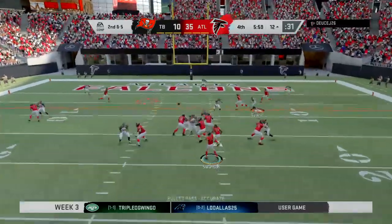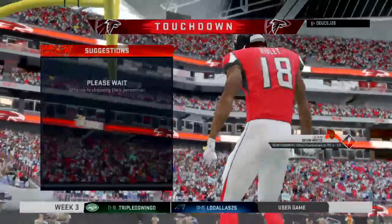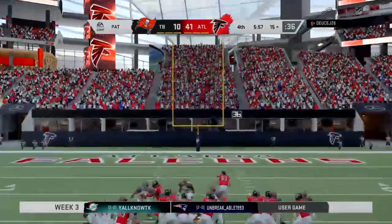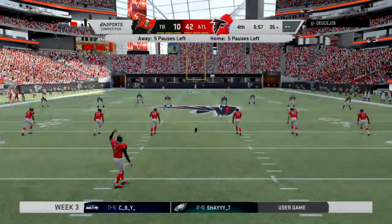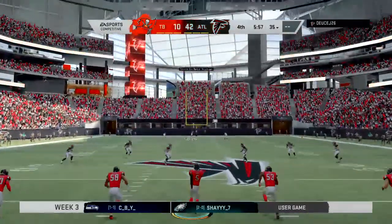Second and 5. And he is into the end zone for a Falcon touchdown. A 12-yard touchdown grab as his guys continue to put this one out of reach. Extra point good by Prater. And the lead will swell by one more. Now after the touchdown, it's Bosher to kick it away.